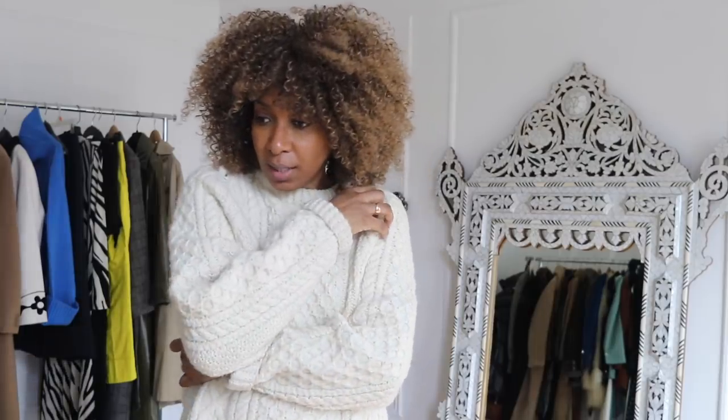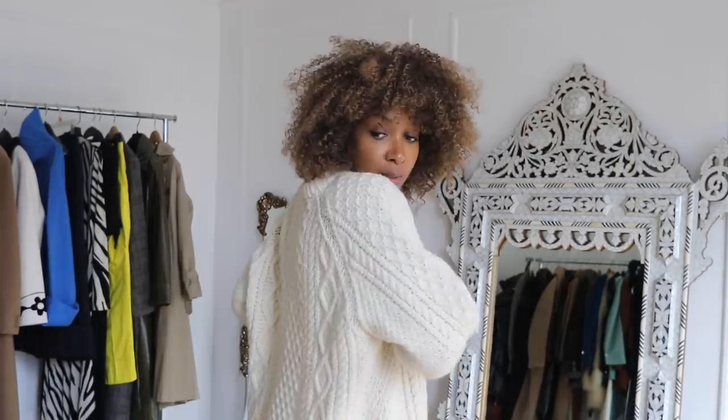This is also thrifted. Where did I find this? I think I found this at L Train Vintage, secondhand, no relation, on First Avenue in New York City. So yeah, I like it because I love a fisherman knit. They're one of my favorites, as I've said before. Oh God, there's a hole right there. Let's pretend that's not there. Look at the sleeve, the detail that's around the back.